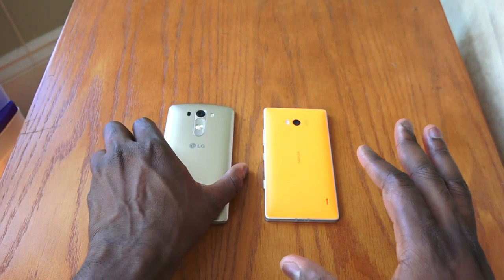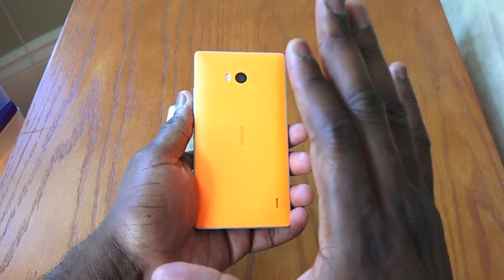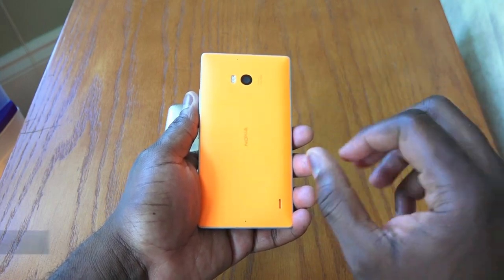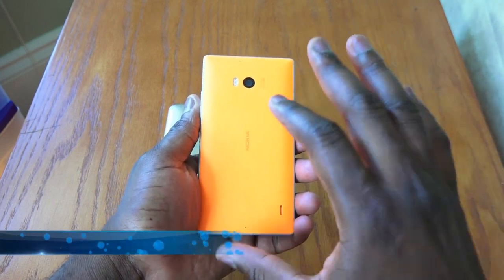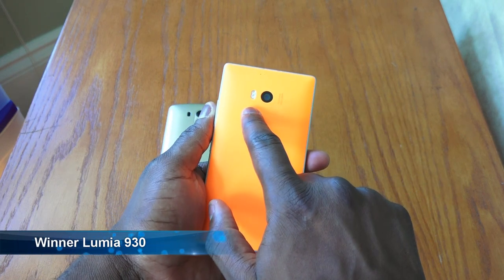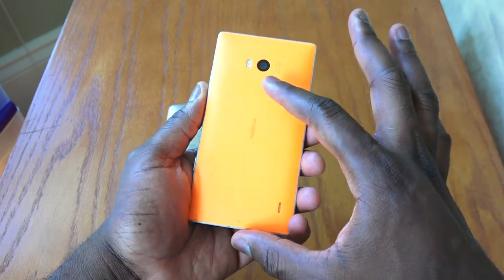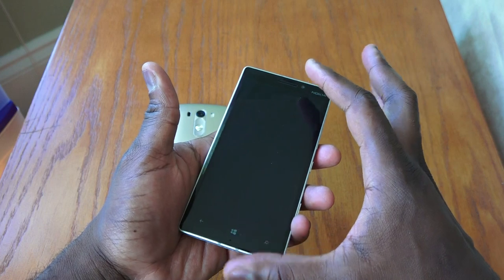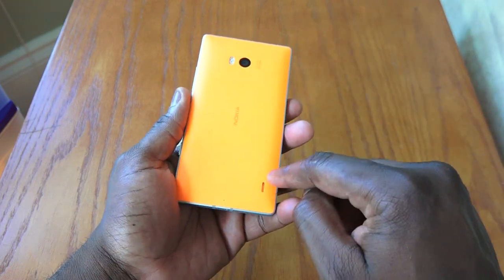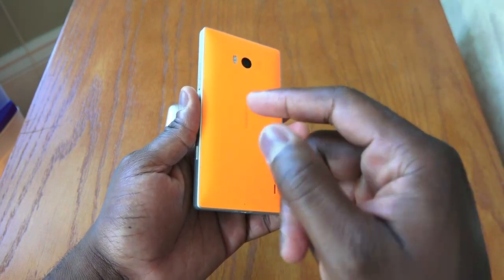So as I look at both cameras for both devices, they both have very solid cameras. I think the Nokia camera is my winner overall because of what it does in the full spectrum. You can see the OIS really helps for recording videos, and does a very good job in low light situations. But the LG G3 is no slouch either. You can see the video stills were both good. Still is a bit more shaky, but I think the Lumia 930 camera really steals the show here in terms of low light quality and also video recording quality altogether.